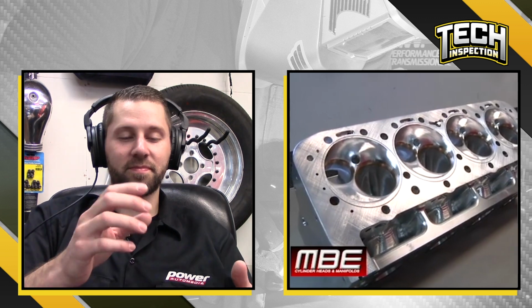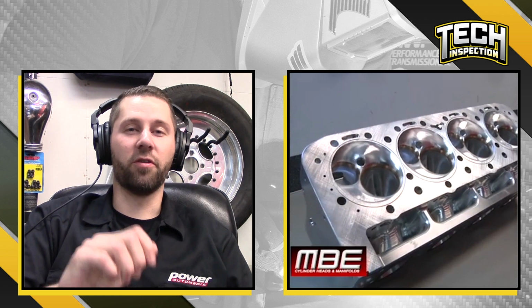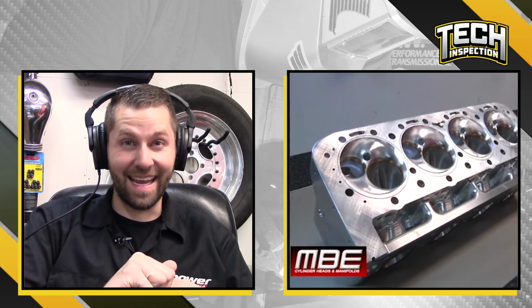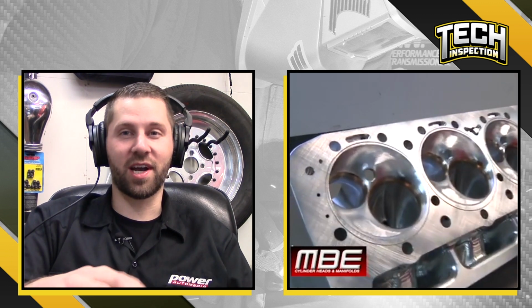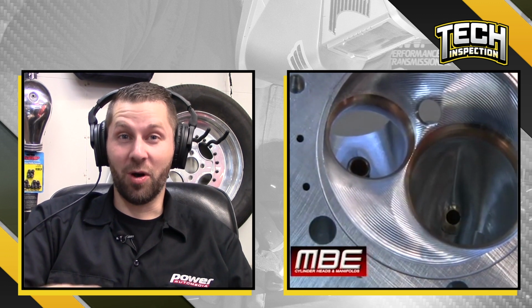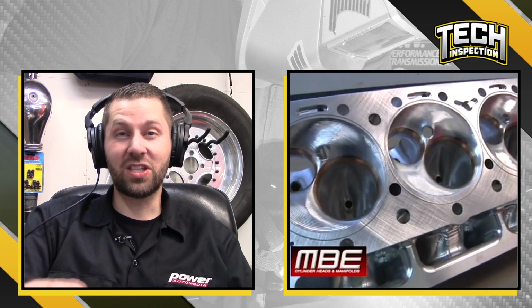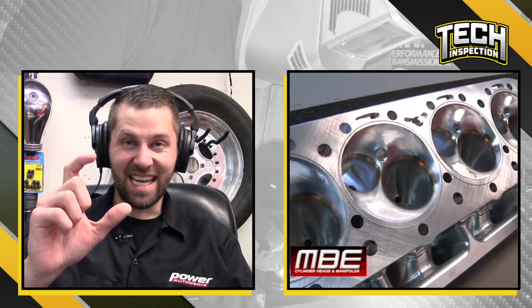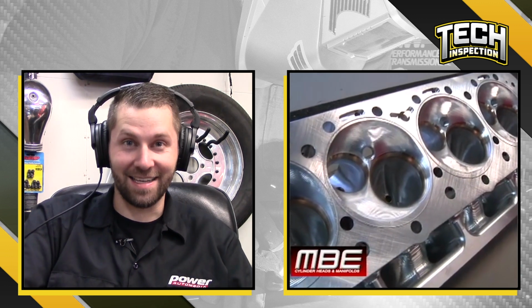Basically, in the lowest flowing form, these heads flow 480 CFM on the intake, and up to 500 CFM, depending on how the valves are cut. That's insane for any small block Ford or small block Chevy cylinder head. And the fact that they have a 2.29-inch diameter intake valve is bigger than a lot of big block Chevy intake valves.